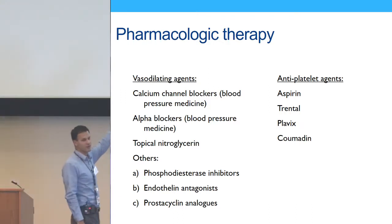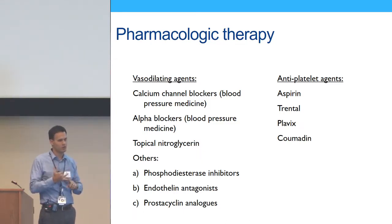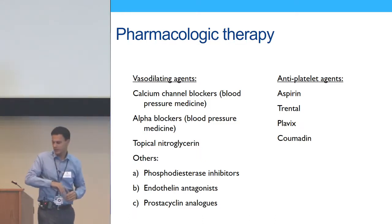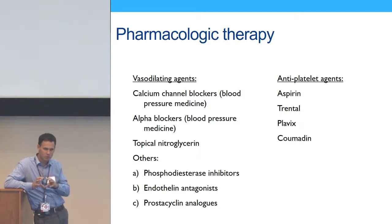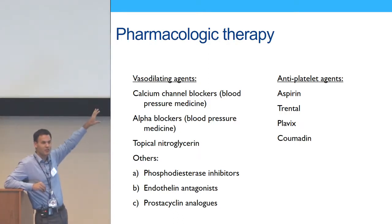So yes, if someone has symptomatic disease, they're doing cold avoidance, keeping their hands warm, and they feel like it's impacting their quality of life, then we're going to start one of these medicines, whether they have ulcers or whether they don't. Because the bottom line is if your quality of life is poor because of this symptom, then it deserves treatment. And then it's a discussion of risk-benefit. A lot of folks with scleroderma can have lowish blood pressures to start with, so that makes some of these vasodilating agents tough, right?